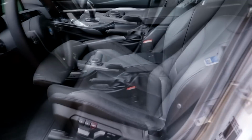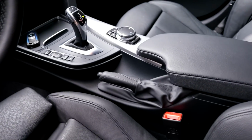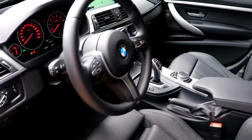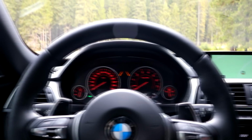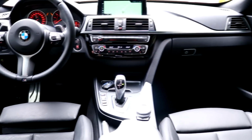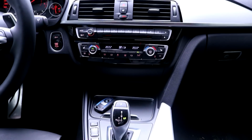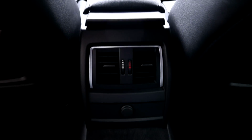If we get into the car, we can find the expected BMW interior, quality materials and buttons, as well as a rather comfortable leather-wrapped M steering wheel. In the center are capacitive buttons for the infotainment system and a large, lovely screen for the latter. The brand hasn't forgotten about air vents for the rear passengers.